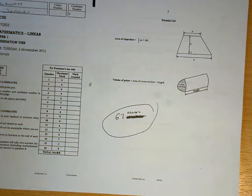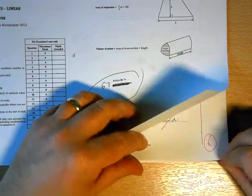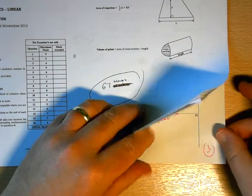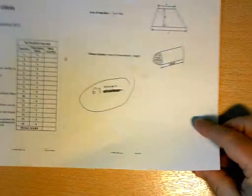Right. 67. You've done pretty well. Let's see if it's as well as that. 16, 22, 31, 41, 47, 54, 57, 59, 62.